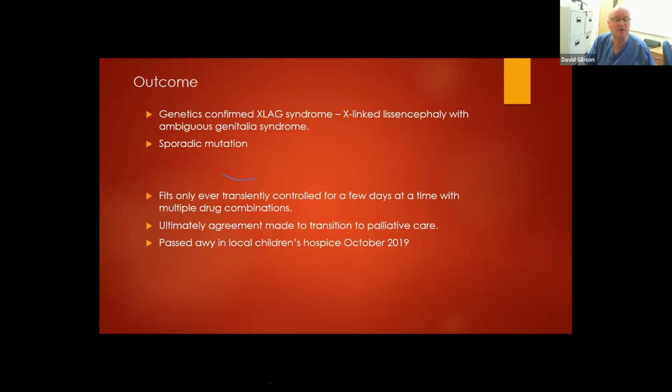Sadly, the fits were only transiently controlled for a matter of a few days at a time, despite multiple drug combinations. And ultimately, this baby moved from our own care up to the children's ward, and we had parallel planning with our palliative care hospice locally, in the reorientation towards palliative care. And actually the baby passed away quite peacefully after about 4 months in the local children's hospice, which is a really rather sad story, but nonetheless an interesting and very unusual one.